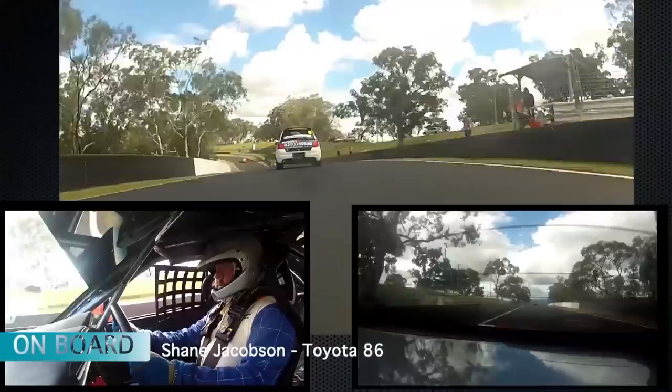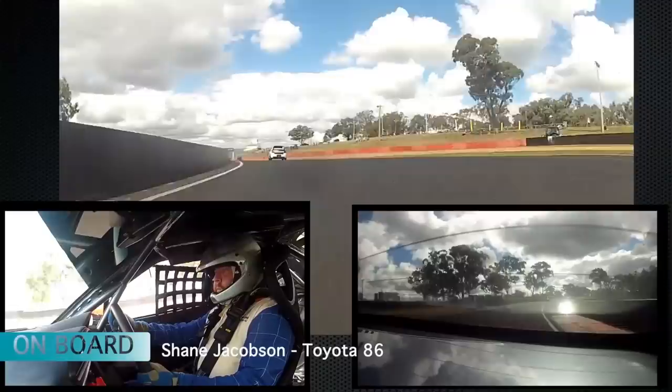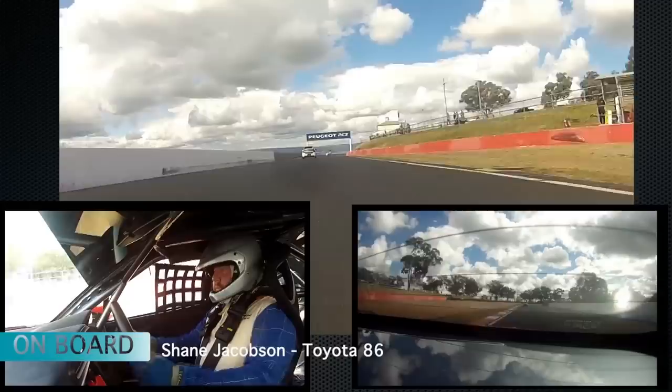This camera angle actually gives you a great view of the look of concentration across the top as well, and how much concentration you need to be able to keep a car like this on the road. It's no mean feat to be able to be pushing this hard and staying so well on the racing line.